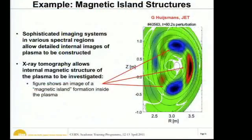A somewhat different application is shown here, where we're measuring X-rays from the plasma. We have multiple X-ray cameras, and as is quite common these days, you can do X-ray tomography. You measure the X-ray emission along the different lines of sight, you do the tomography, and you can get a 2D image of the X-ray emission coming out of the plasma. And this shows quite a nice example of how the X-ray emission was used to detect magnetic islands inside the plasma.